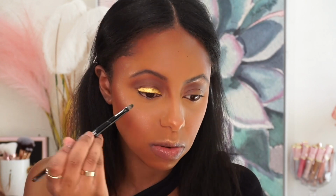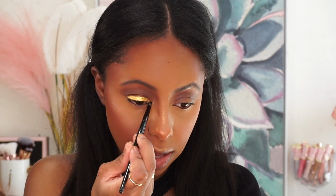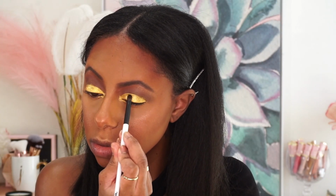But I love the fact that it brings out your inner makeup artist, because it allows you to create. If you wanted to mix more shades together, you could totally do that and create your own shade. That's what's cool about this. I do love the fact that you can do that. I really want to intensify that inner corner. You guys know that's my thing. I love a very intense inner corner.